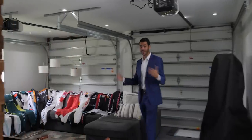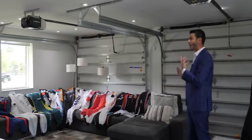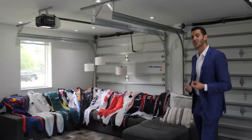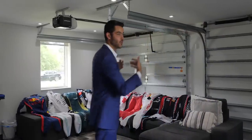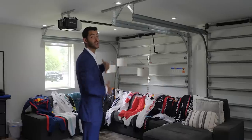They made it like a little man cave, a little hangout area. Now you're like, why are there garage doors? It adds to that rustic feel. You open these garage doors and you're right under the pergola, which we're gonna see when we're outside.